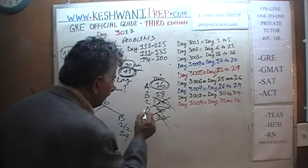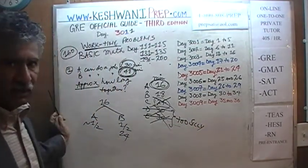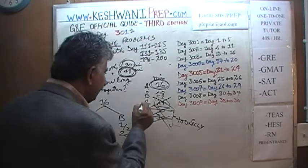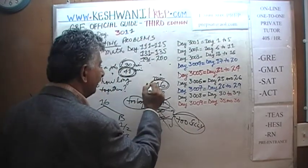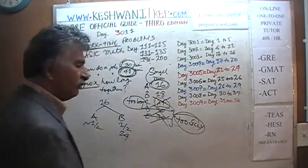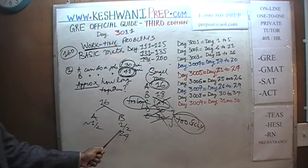We crossed out D and C because they were just too silly. The total amount of time that they take is not going to be more than what one guy takes by himself. And C, we crossed out because it was too big. This one is too big, and this one is too small. Why is it too small? Because in 16 minutes, A can do approximately half the job. But B cannot do half the job in 16 minutes.